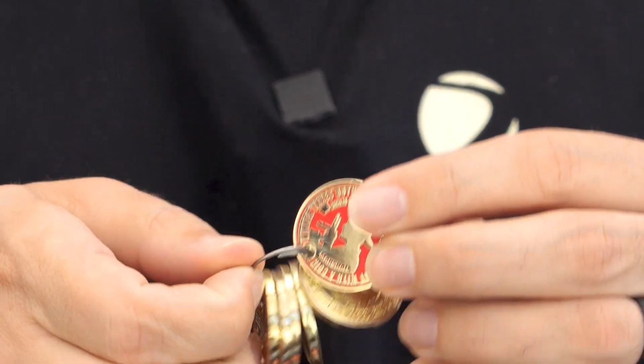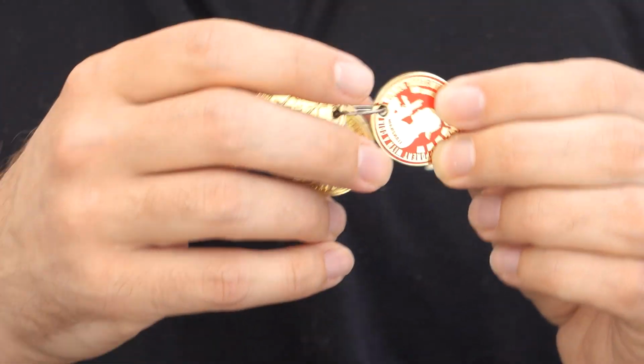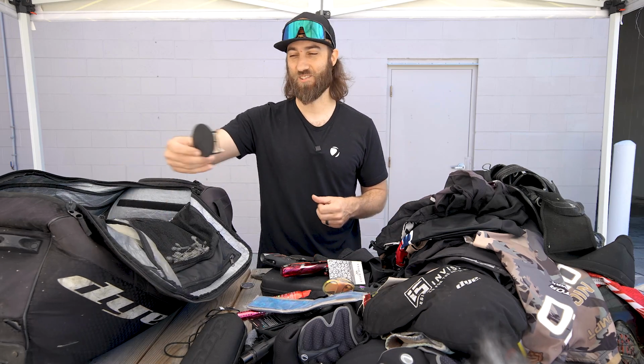And then I have this red one for winning a one-on-one. I made Henry Sense look halfway decent at paintball and beat him in a one-on-one, but then lost to his teammate. Could have had two.